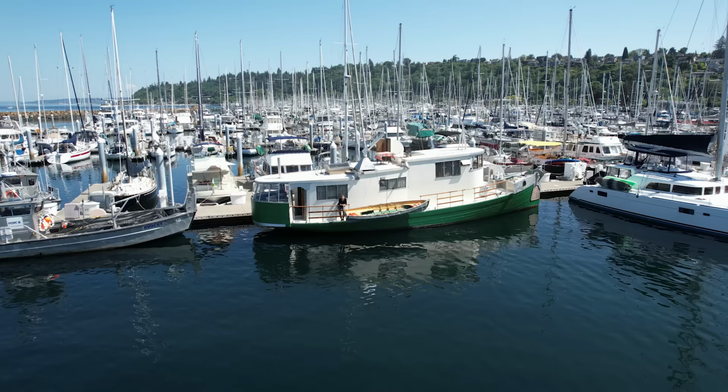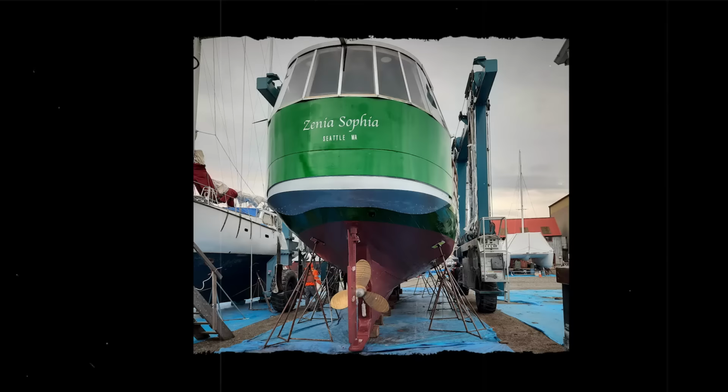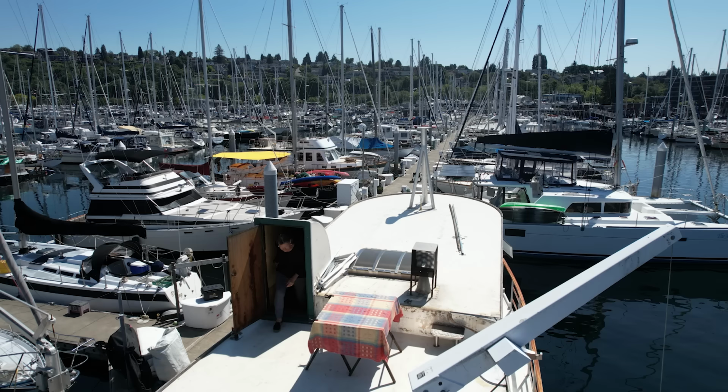Pamela and her family have lived aboard for 25 years and have completely renovated the boat themselves. She's going to give us a tour of all three levels of their living space and explain what it was like to raise her family on the water.